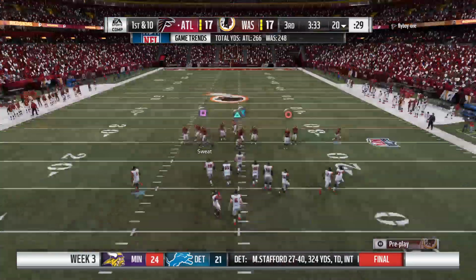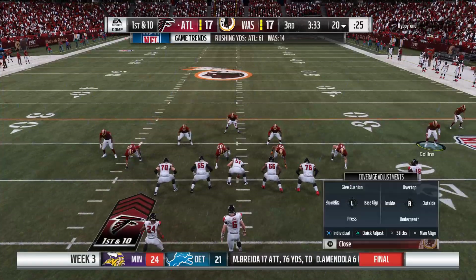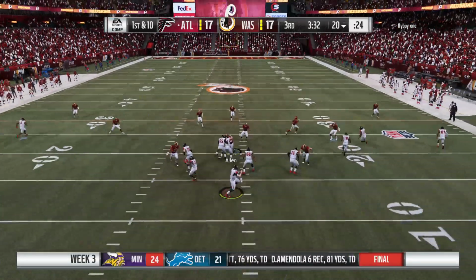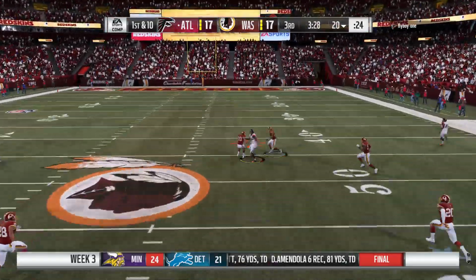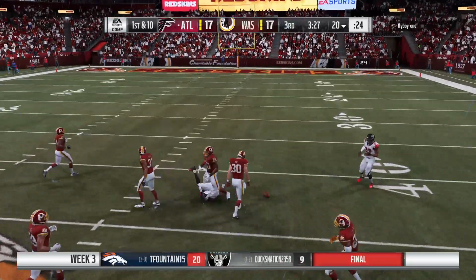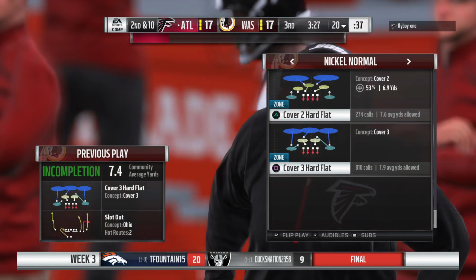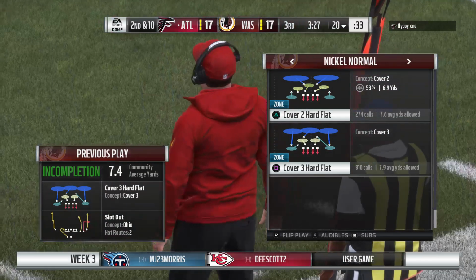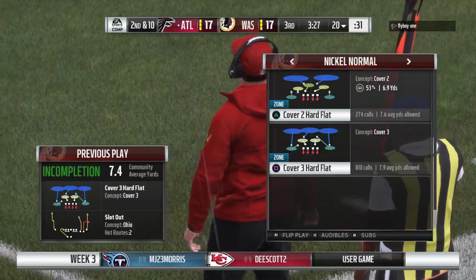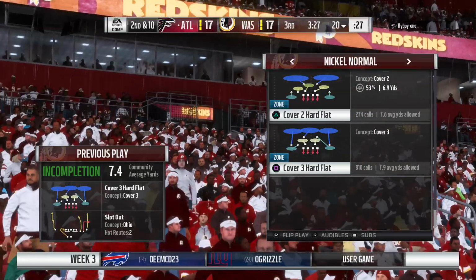On 1st and 10, Locke. He's going to float this over the middle, deep. And it pops free. The collision there jarred the ball loose and brings up 2nd down. And you just know when that play call came in, their eyes lit up because anytime you get a chance to take a big shot downfield, that's a lot of fun, and they missed an opportunity.